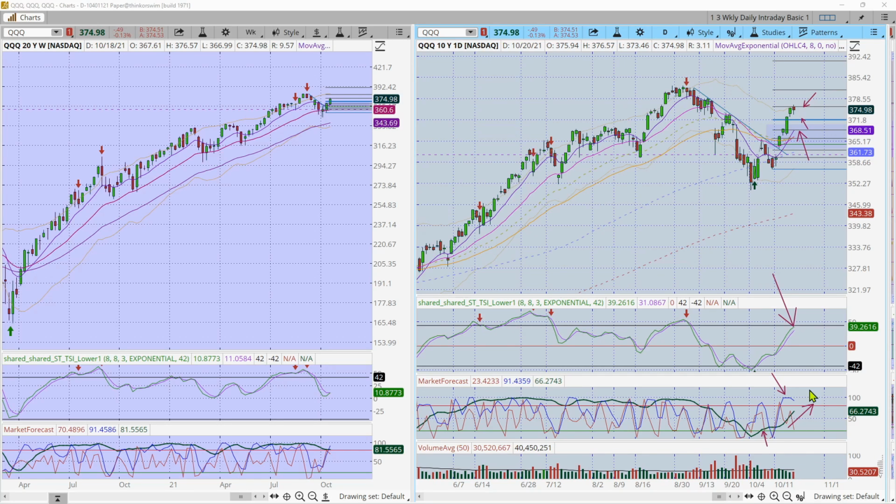Plan trades to the upside. So that's what we've got going on there. Let's take a look at IWM. What's going on with the Russell? As you can see, the NASDAQ was down just a little bit for the day.